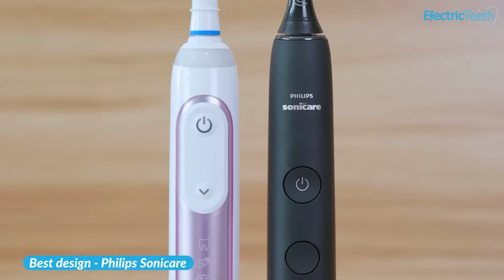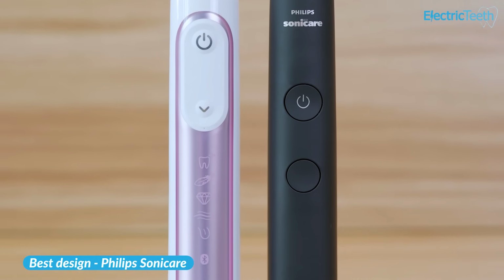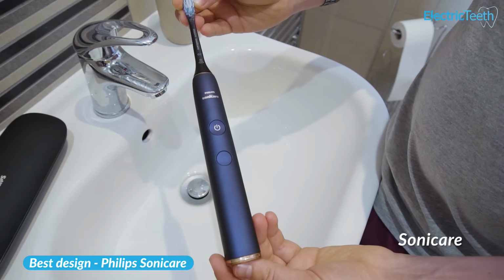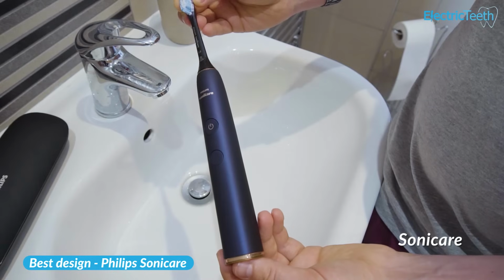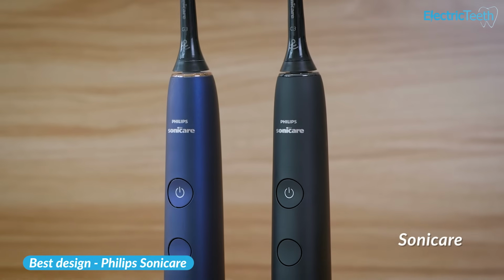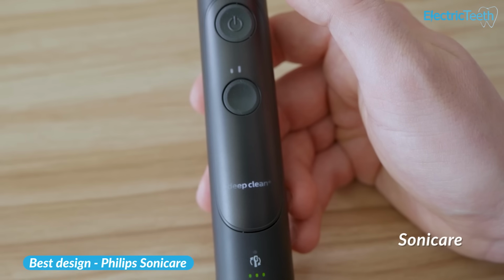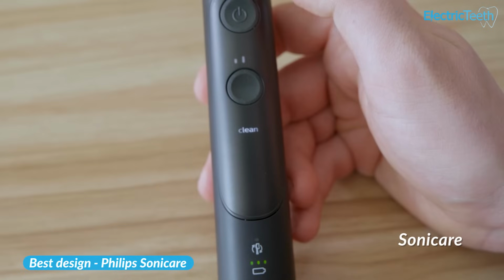Now, I will argue that the likes of Oral-B brushes had more grips on their handle and things like that, so they're perhaps slightly more comfortable to hold, but Sonicare brushes, in my mind, have looked the classier, the more premium, the more desirable product to own. They often feel a little bit better. The build quality and the way the handle has been designed is often better. You know, simple things in terms of the design of having a dedicated cleaning mode button, that's more commonplace on Sonicare toothbrushes than it is Oral-B, and I think that's a really useful addition.